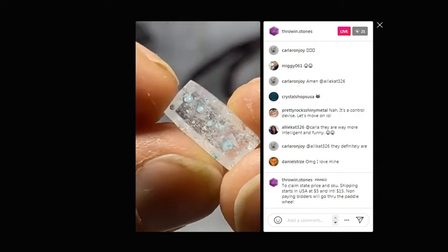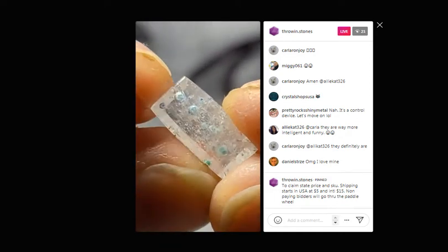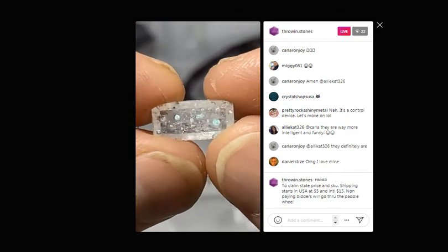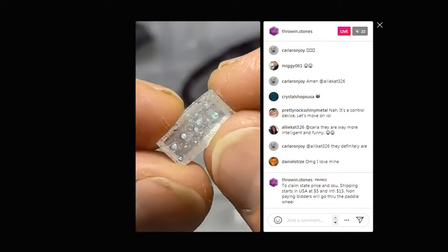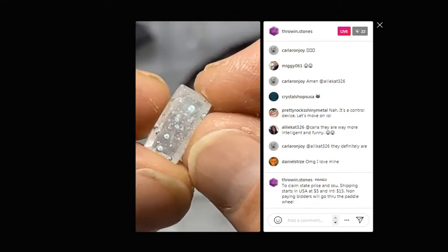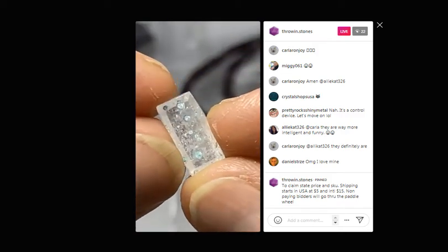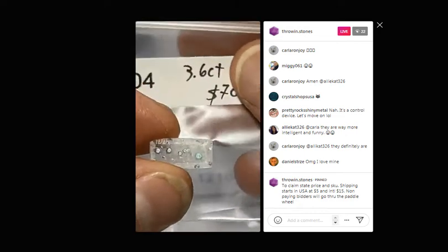I can't get any closer in there unless I put the macro lens on the phone, which maybe I'll do that some night. It's not going to be tonight, but we'll put the macro lens on the phone, and then y'all will be able to sit up in there, and we'll go on a journey, man. We'll go inside the quartz, man. We'll just, like, disappear. Anyways, so I got five of these to show you.